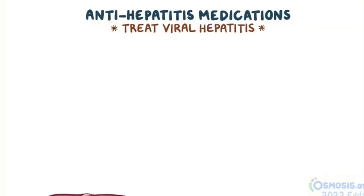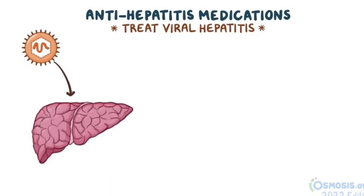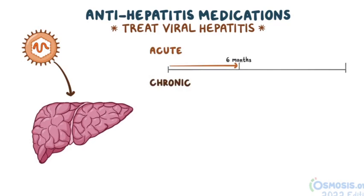Anti-hepatitis medications are a group of antiviral agents used to treat viral hepatitis, which is the inflammation of the liver caused by some sort of virus that targets and damages liver cells. Now, viral hepatitis can be acute or chronic. Acute hepatitis lasts for 6 months or less, and usually resolves on its own without any antiviral treatment. Chronic hepatitis lasts for more than 6 months, sometimes even for decades.